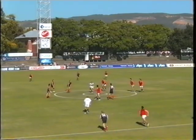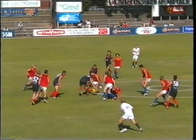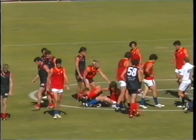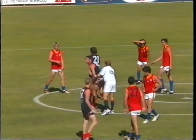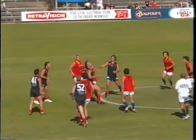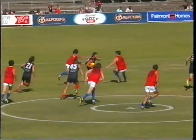Back in the middle. Rucks go at it. Neither wins the knock. Aish in there trying to get the ball out. Unable to. And stacks on the middle, and we'll have another ball up. Norwood win the knock. The SANFL rove pretty well.